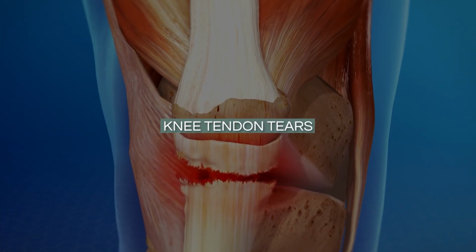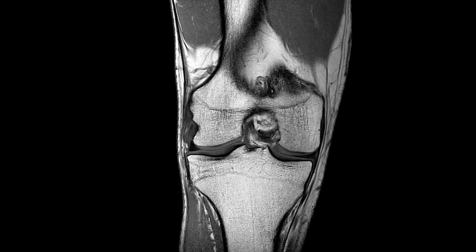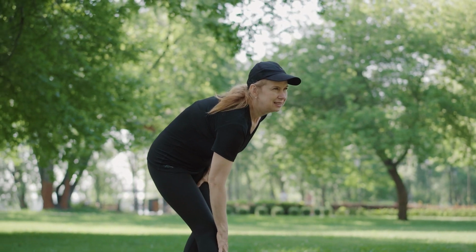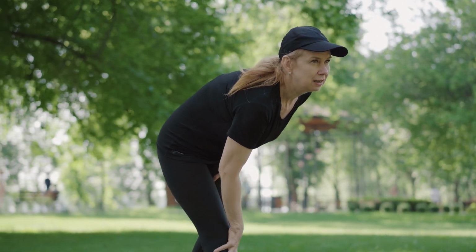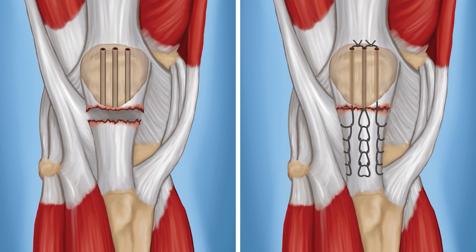Knee tendon tears. The knee is full of tendons, as these are what help facilitate the bending and straightening of the joint. While anyone can suffer tendon tears, they are much more prevalent in middle-aged or older individuals due to the way our tendons lose elasticity with age.